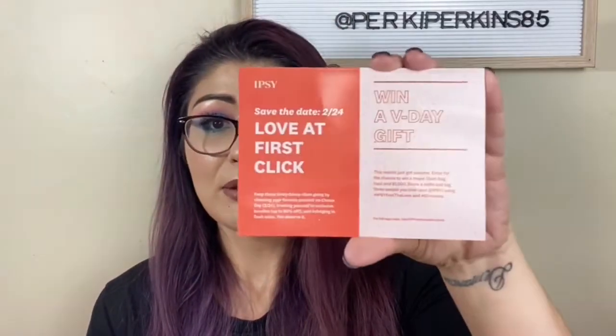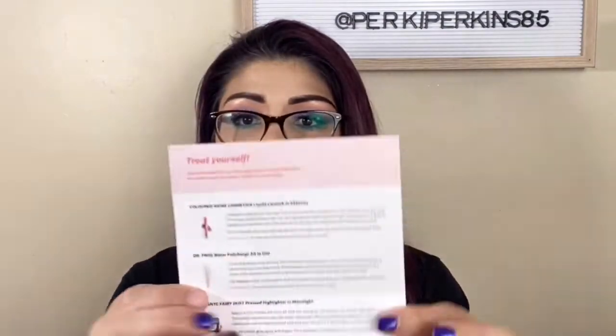Now this is our little card. On the back it says feel the love, and I believe that's the theme for this month. On the back it has all the items in our bag, and then it usually includes the retail price for a full-size item. Let's start off with this one, I guess.